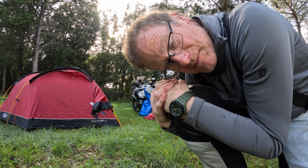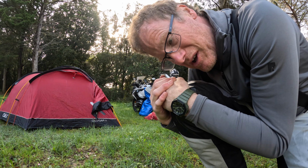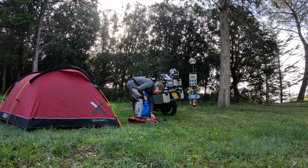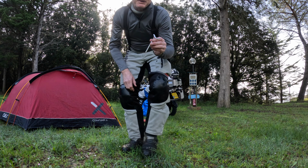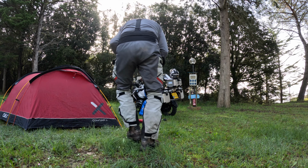Right, what I consider to be the worst bit now, packing the tent down, and then I can get on with my tour, and I'll have shown you my setup. One good use for completely bent tent pegs is getting good tent pegs out of the ground.